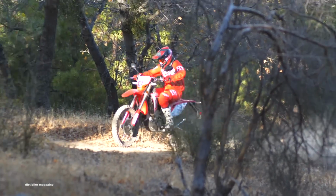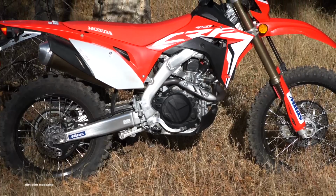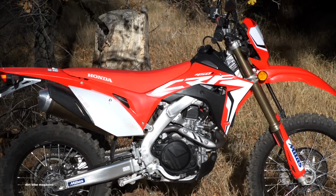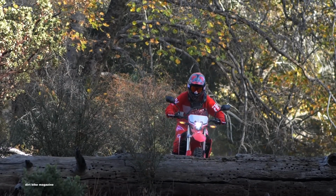It has a lot of different part numbers simply because it is a dual sport bike. They had to wedge another gear into that transmission. It's a 6-speed. The frame had to be wider. There are brackets. There are charcoal canisters. It's fully compliant with all the EPA and dual sport regulations for the US.